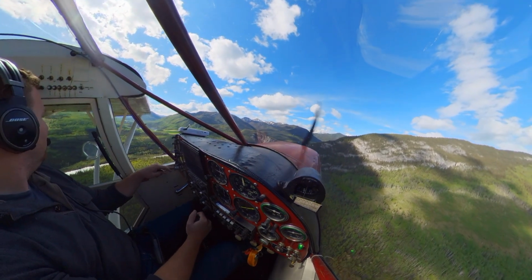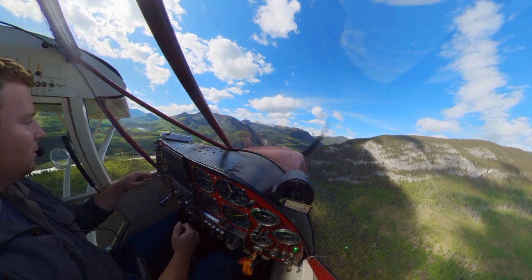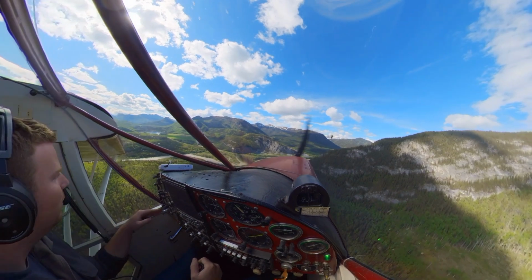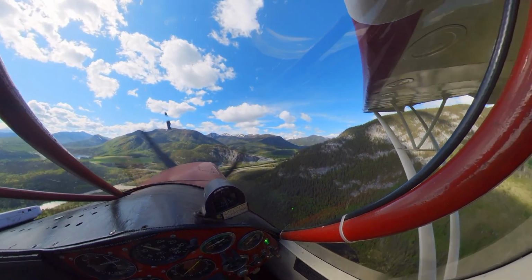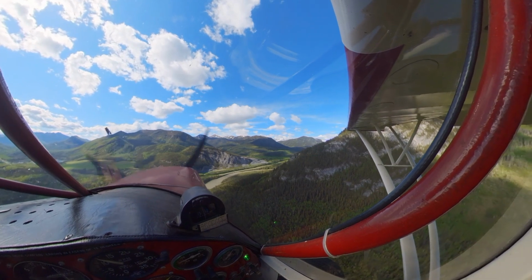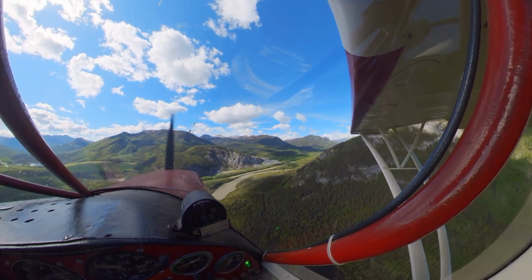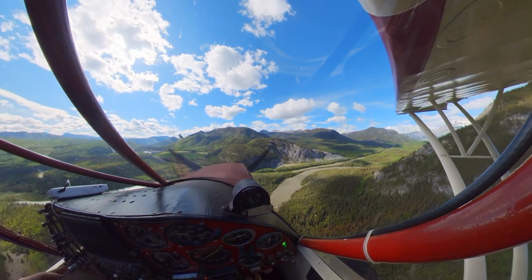And this mountain right here is right on the approach end of the landing runway at Toad River. It doesn't look like it, but you actually do have to get relatively close to that. And for not doing this ever beforehand, I kind of just came into this area and then shot the approach. It wasn't like I circled around or anything.